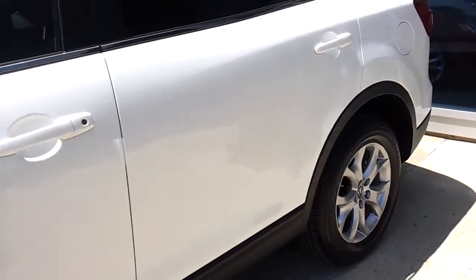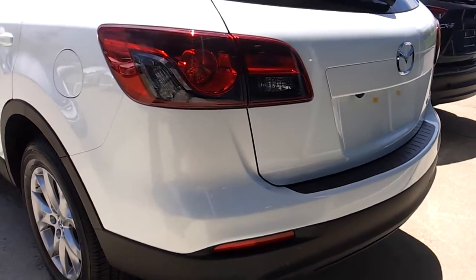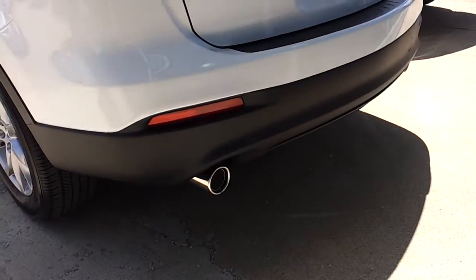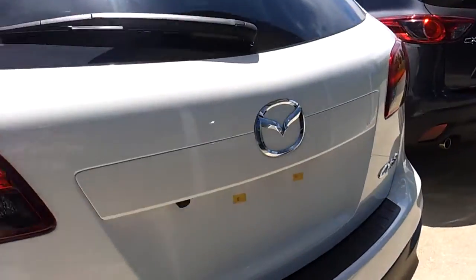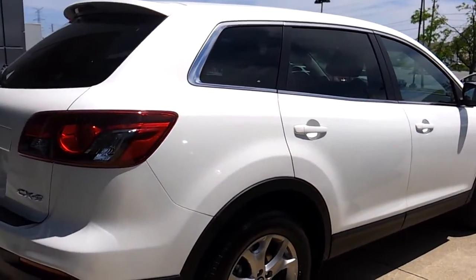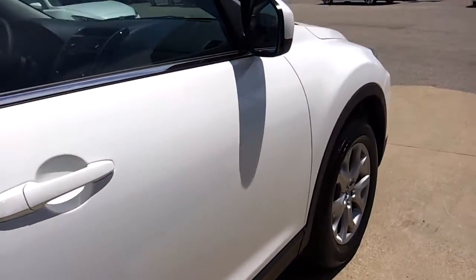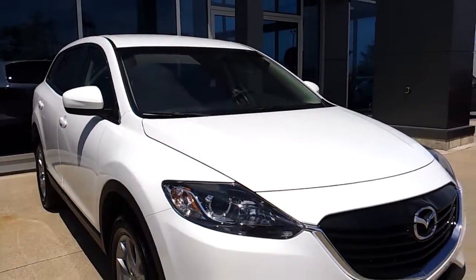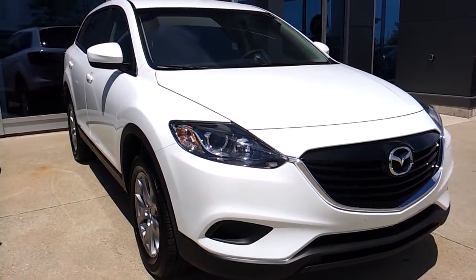And then the rear. So back here, you have a new look to your tail light. Of course, Mazda's integrated dual exhaust, very nice. The chrome around the window is really nice. Finished in crystal white pearl. This car comes in 5 colors: white, black, aluminum, gray, and zeal red. Very, very nice.